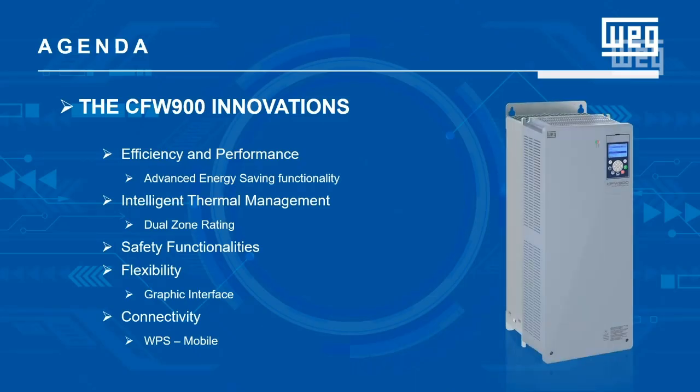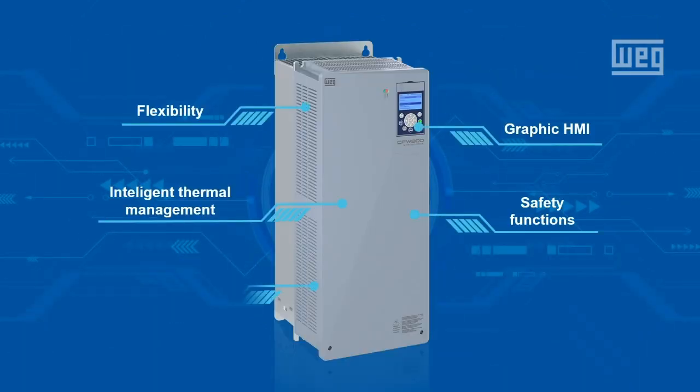So this is a quick agenda about the main topics we will discuss: efficiency and performance, including the advanced energy saving functionalities; the intelligent thermal management, which includes the dual zone rating; safety functionalities; flexibility with the graphic interface; and connectivity, including the WEG softwares used to connect the CFW900 with different devices. So those are the main topics, where we'll discuss different features. Features that were developed exclusively to use with the CFW900. That includes big improvements in the hardware and in the CFW900 software, making the product flexible, intelligent, and connected with the trends from industrial segments.